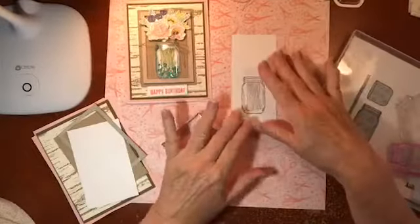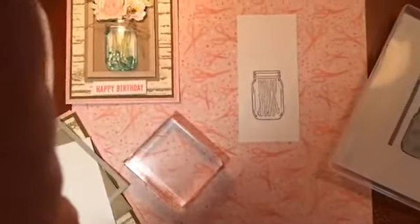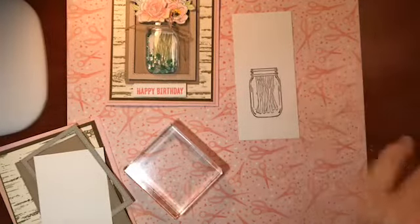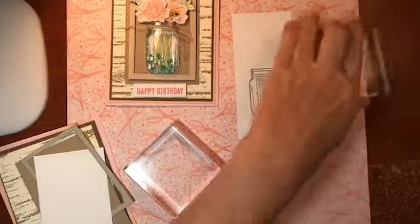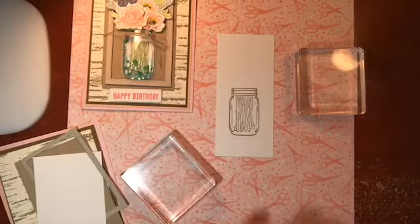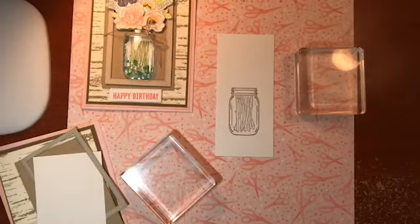All right, let's go ahead and I'm going to just color this before I get going on the flowers. And that way you can see how I am doing the Wink of Stella coloring, in case you have to leave and go and do something, because I have no idea how long this one's going to take. I'm hoping I can get to my second card, but I don't know if I will. We'll just see. So what I need is my markers. Hold on, let me grab them.